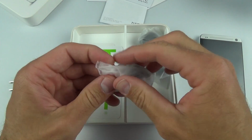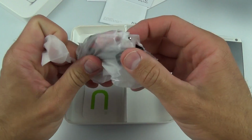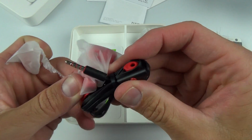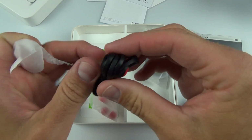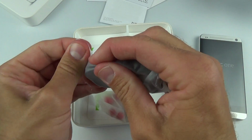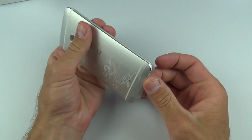USB. We have our headphones, which kind of look like Beats headphones, but they're not. These are standard HTC headphones with the red ear tips. So you have some spare ear tips to adjust for your ears. These also have an inline mic and remote. And you can see it's also that sort of ribbon cable, so it makes it less likely to tangle. We also have our micro USB charging cable. Alright, so let's get to our phone here. So we're just going to peel this up.